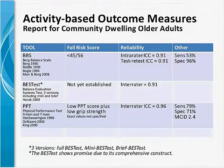For the best test, no fall risk cutoff score has been established. Inter-rater reliability is very high, and it's showing really good utility in the clinic. I'm hoping this test gets studied a lot more so we can use it more in the clinic.